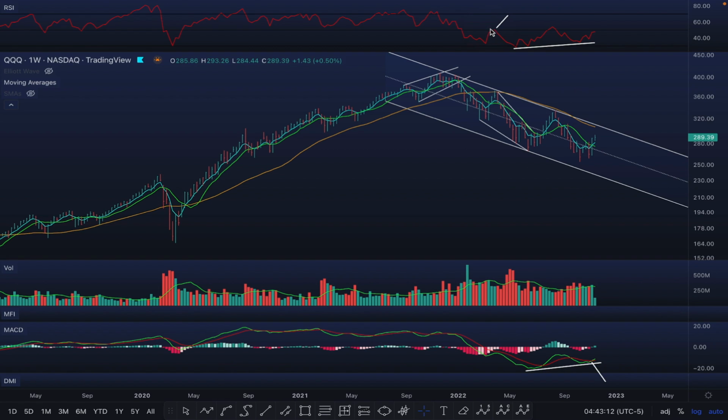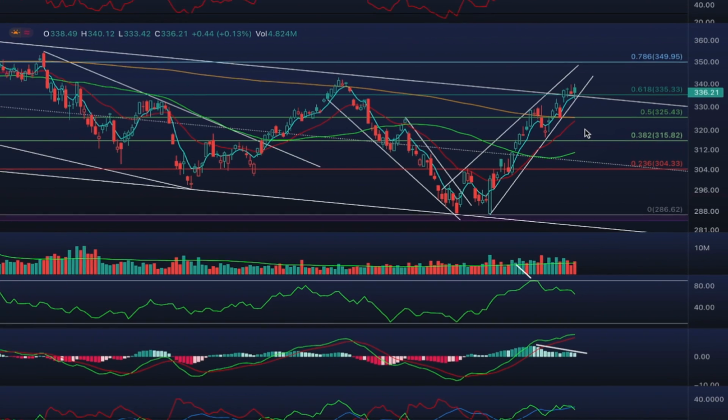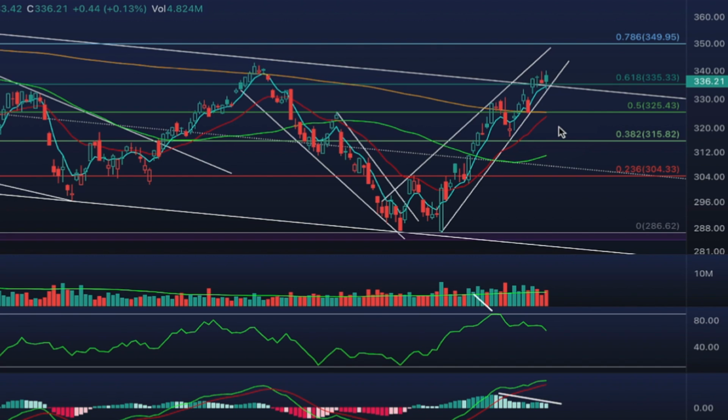So we need a clear break above this 55 level here on the RSI before we can talk about maybe treating this other than a dead cat rally. Let's also take a look at the Dow Jones Industrial Average, which has been my favorite, or the best performer here during this dead cat rally, if we want to call it that.